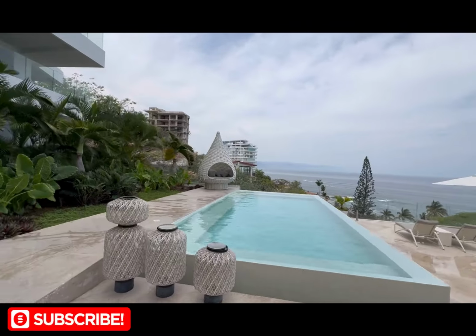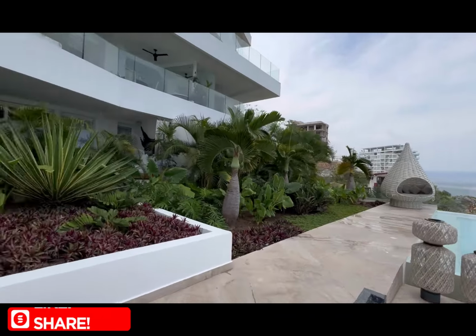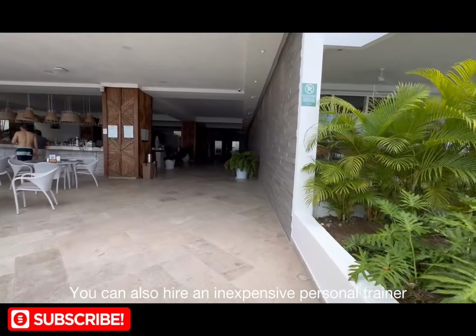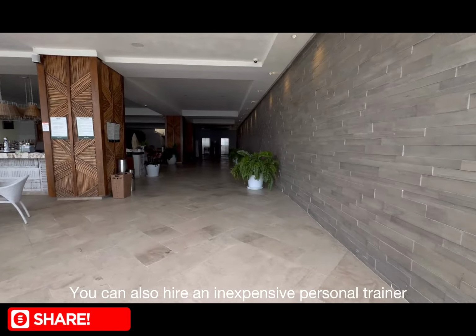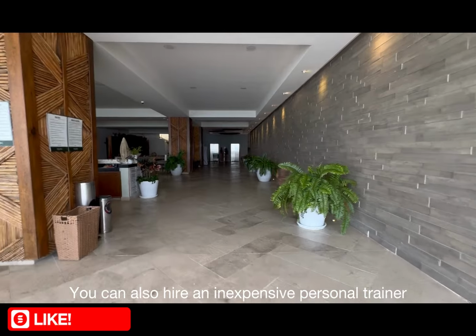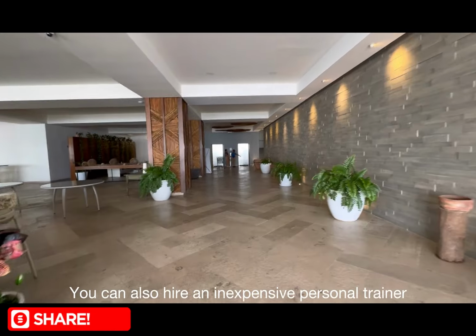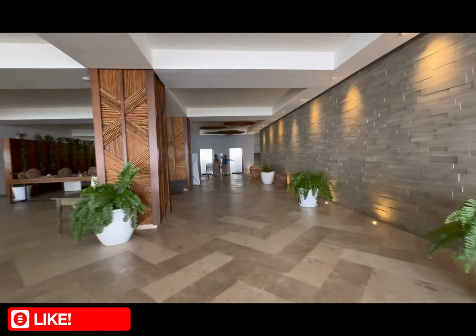And then in there, you have like a conference room. There is an incredible gym. Literally one of the best gyms that we have here is in this development. So I think if you like to work out, you're gonna be super excited to see what this gym looks like here. The lobby is spectacular.